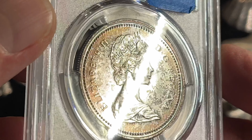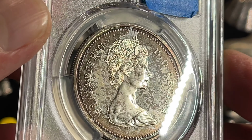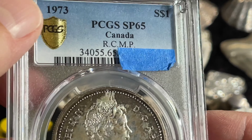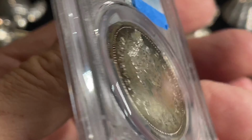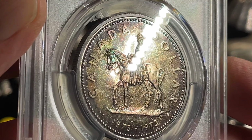You can see the shininess there in the background. It's an SP coin. It could have been a proof. I guess I kind of fogged it up there. It could be, they do have cameo versions of this coin, but obviously this isn't it. And so, in this grade, I think the population is 74 and there's 508 graded higher, but the main attraction is the color on this.